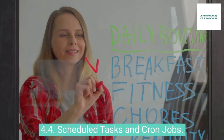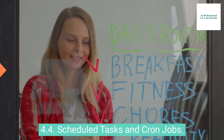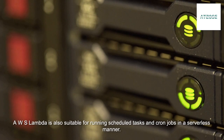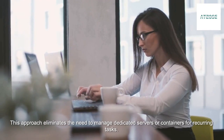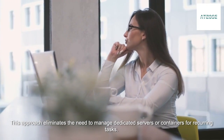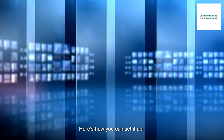Scheduled tasks and cron jobs. AWS Lambda is also suitable for running scheduled tasks and cron jobs in a serverless manner. This approach eliminates the need to manage dedicated servers or containers for recurring tasks. Here's how you can set it up.